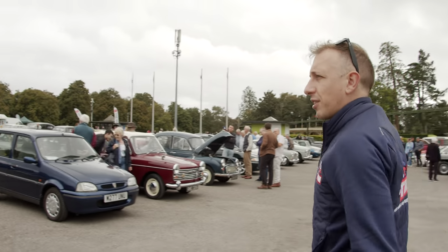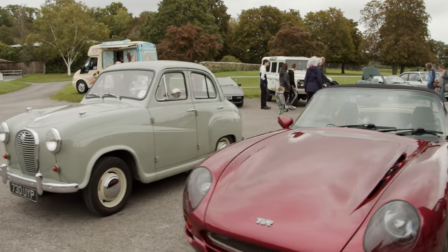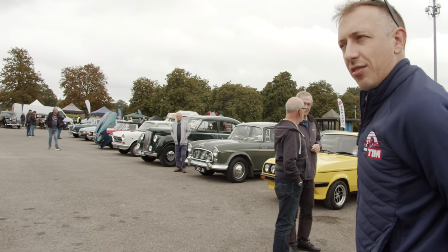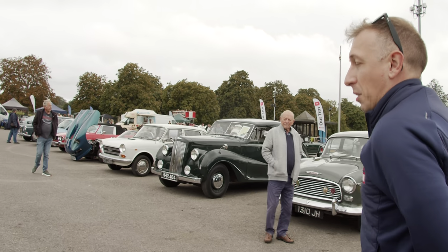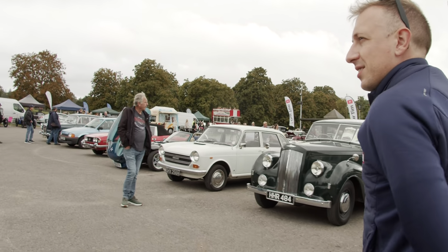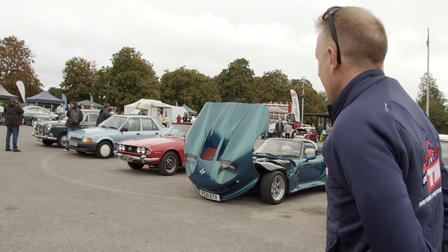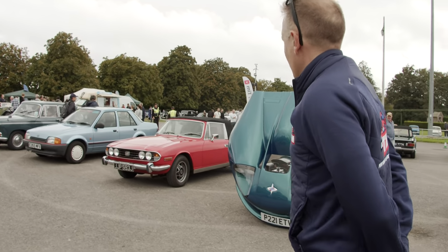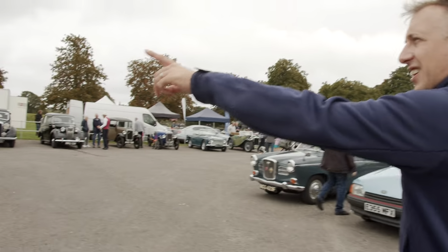Come on, let's go and have a look around here, shall we? Look at this lovely Austin here. You get to see even more of these glorious British marks that once were so commonplace, but are now just not. Sad, really, isn't it, when you think of all the ingenuity?